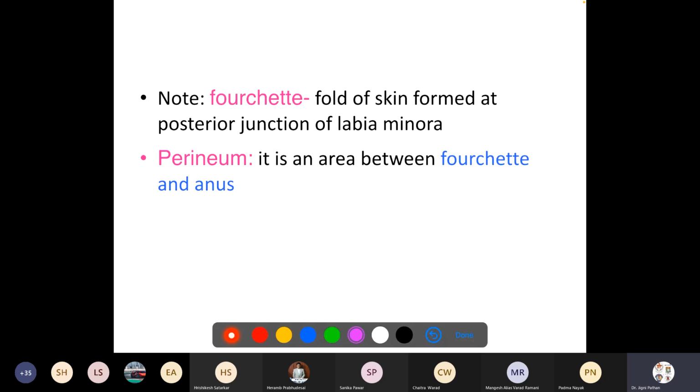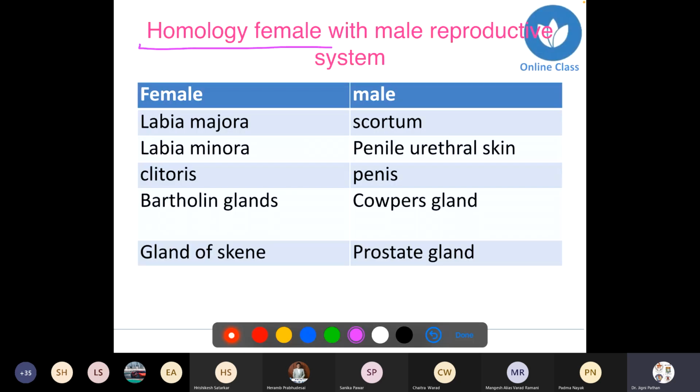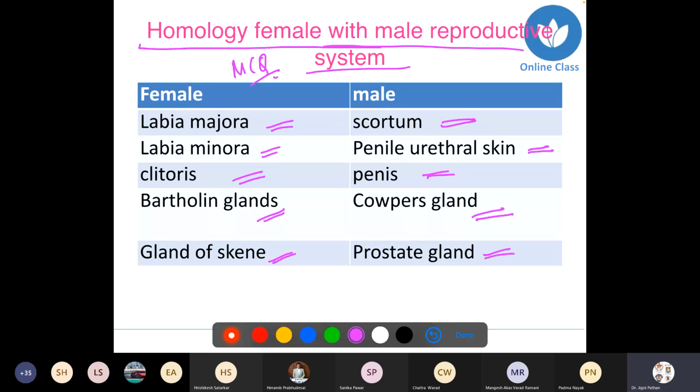Next. Homology between female and male reproductive systems. Very important slide, MCQ for your medical exam. Labia majora of female is homologous to the scrotum of male. Labia minora is homologous to penile urethral skin. Clitoris for penis. Bartholin's glands for Cowper's glands. Glands of Skene for the prostate gland.